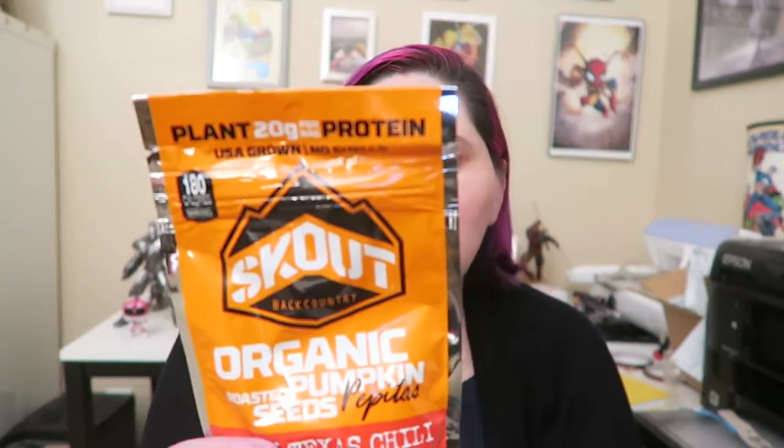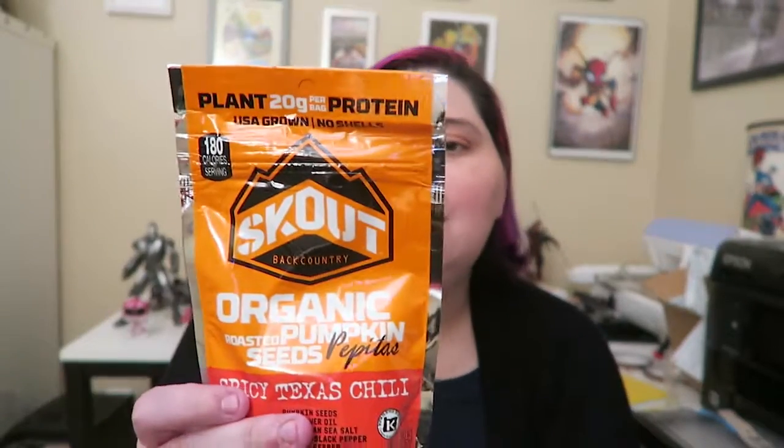But I'm excited and I'm looking forward to trying this. So let's pull out what is next. It looks like it's pepitas, so it has pumpkin seeds.